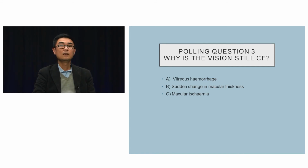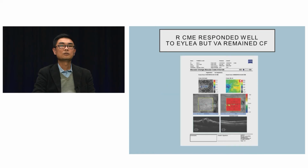Is it A, vitreous hemorrhage? Is it B, a sudden change in macular thickness? Or is it C, macular ischemia? So A, vitreous hemorrhage, B, sudden macular thinning, I guess, or C, macular ischemia. So I'll just go back to the OCT. So fire away. Let us know what you think.